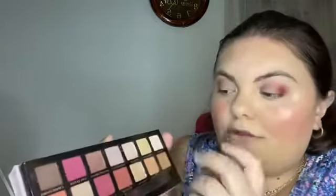And then I'm going to take, there are three shimmers, and I'm going to take this one right here. I'm just going to put that on the tear ducts.